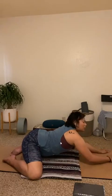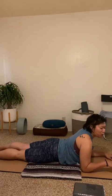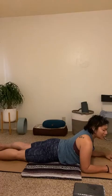On your next inhale, you're going to gently move yourself back to center, child's pose, and kick your legs out as we move into Sphinx pose. So those elbows are going to be right below your shoulders. Your fingers are grounded into the mat, spread wide. Your legs are zippered if possible, big toes touching.